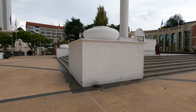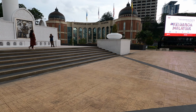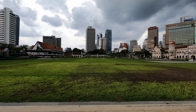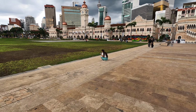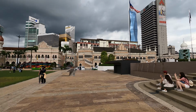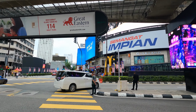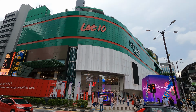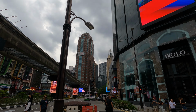This is the Merdeka, which I guess would have been the center of the city when the British were here parading around. Looks pretty cool though. It's quite a view from here. Here's the modern part of KL. Let's have a quick look at this area. Yeah, I can do that.